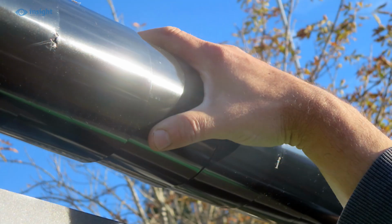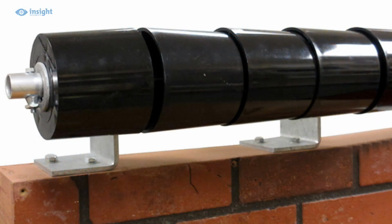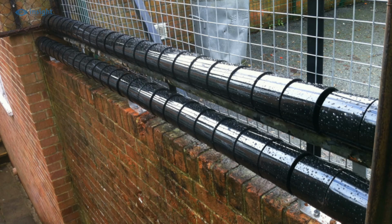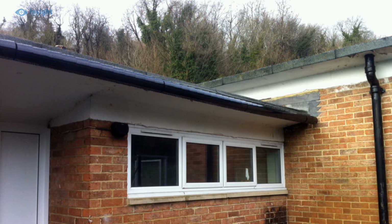The system features a series of oversized and independently rotating cups, threaded onto a central shaft to form an unstable and therefore instantly effective anti-climb barrier. The barrier can be fixed to perimeter structures such as walls, gates and fences, and it's also great for preventing access to flat roofs, upper story windows or other vulnerable areas.